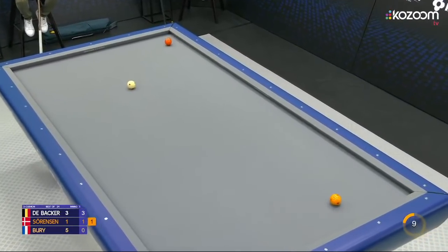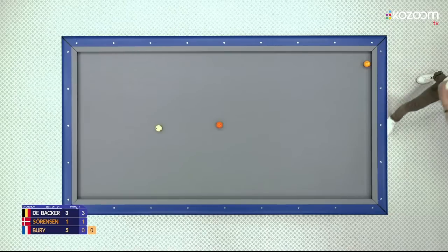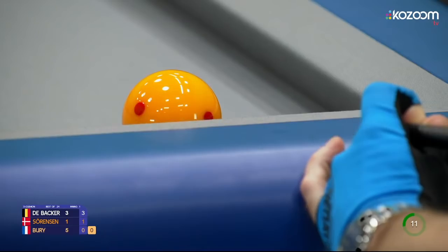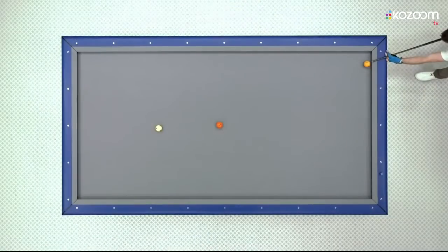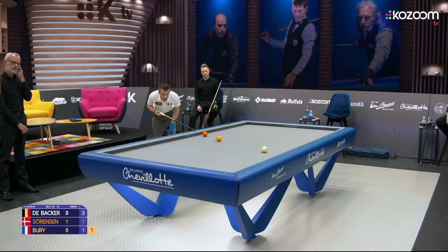He talked to his cue ball there. Where are you going? Too much yellow ball he hit. But he did put it in the short cushion now, so Bury has to work for this point. Extreme cueing here with his hand very far away from the table. Makes a great shot. Pretty easy shot, but with that cue ball position, all shots become more difficult, of course.